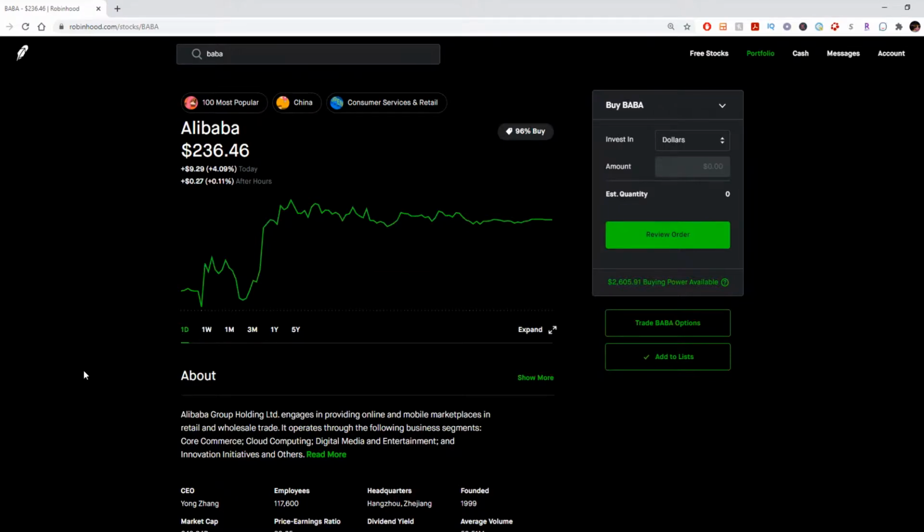But in reality, as long as nothing drastic like that really happens, I think Alibaba is going to be good and they should be able to get back to all-time highs eventually. So let's say based on that thesis, you expect that by say Feb 19th or so, or basically next month, you expect Alibaba to go back to about 250. Here's how you would do that.